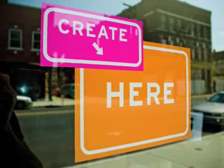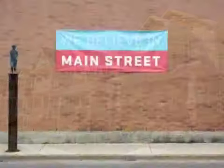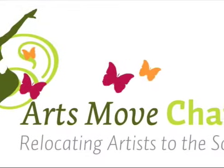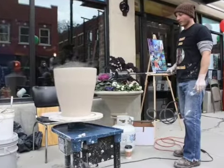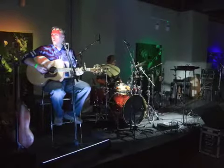In the past 3 years, CreateHere has been able to relocate 24 artists to homes in Chattanooga's developing urban core through the ArtsMove program. This program offers mortgage assistance to qualified working artists, and to date, the resulting home sales come in right around $3.8 million.